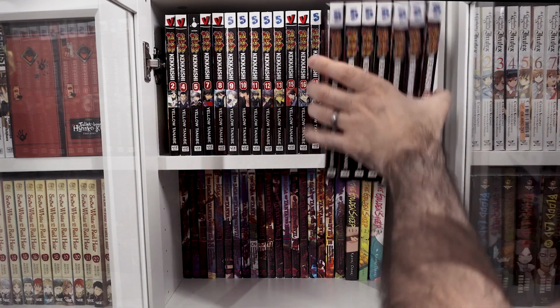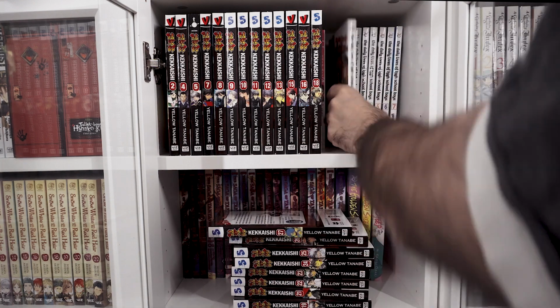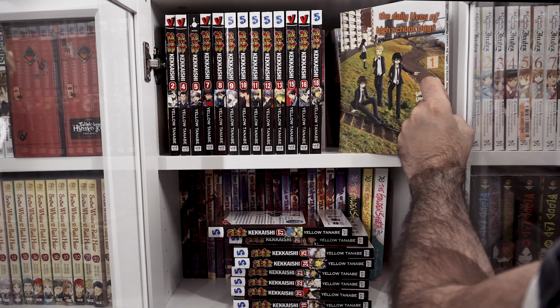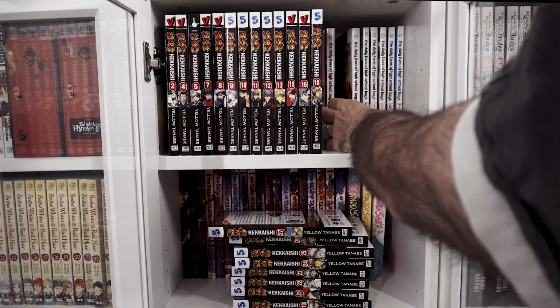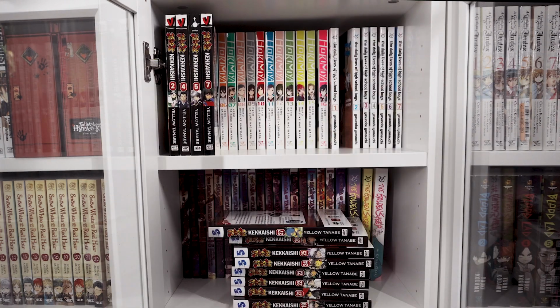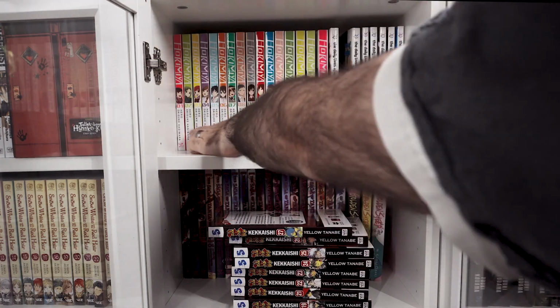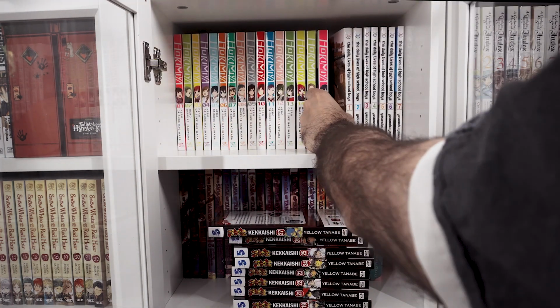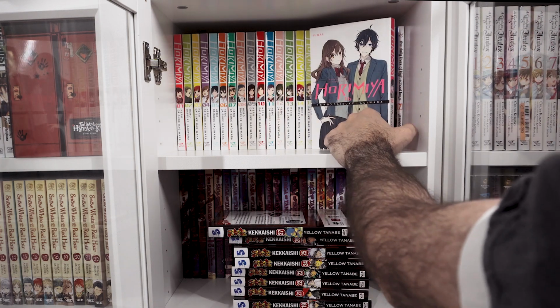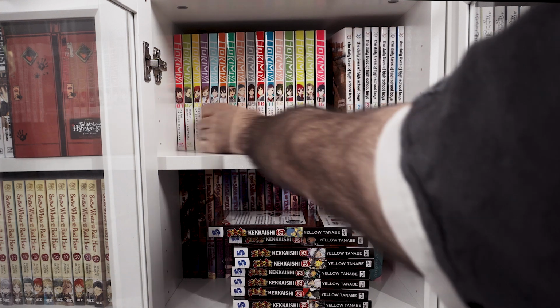Now, taking off of this shelf here, we have The Daily Lives of High School Boys. This is a comedy gag series, so if you're looking for a comedy manga. And then we also have here Horimiya 1 through 16. This is complete. I'm so happy they finally finished the series. Final volume here from Yen Press.